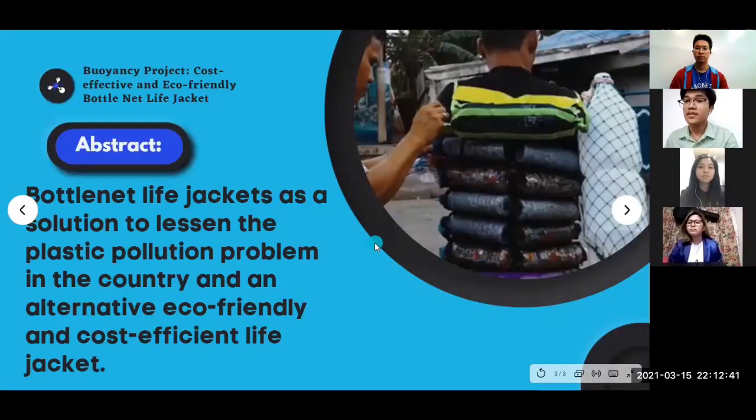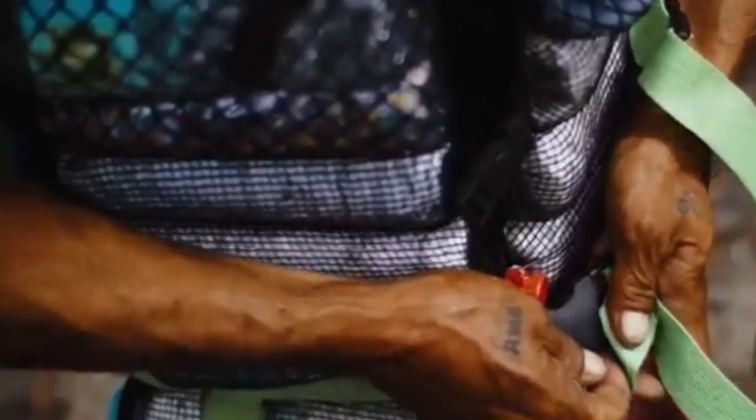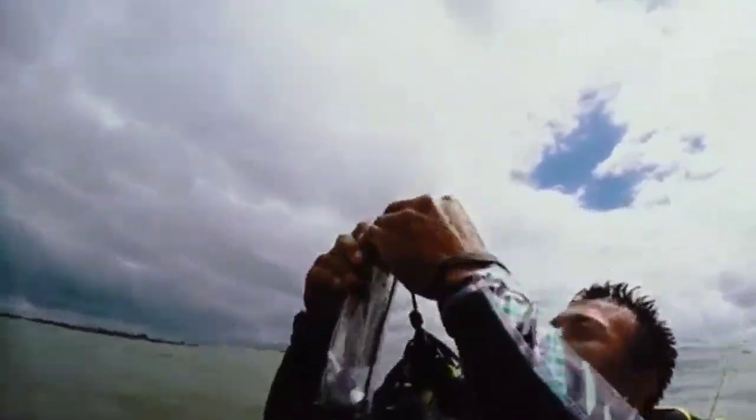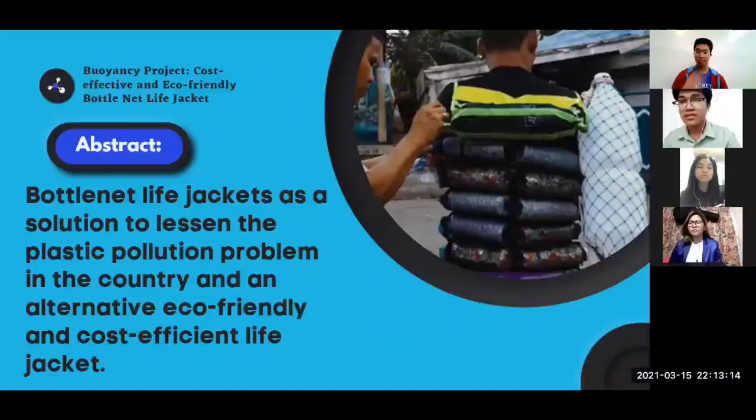The purpose of the study was to propose and promote the use of bottleneck life jackets as a solution to lessen the plastic pollution problem in the country, and as an alternative, eco-friendly, and cost-efficient life jacket. The study proved the capability of bottleneck life jackets as survival flotation equipment, which people can use, even those who are inexperienced when it comes to survival swimming methods. The bottleneck life jacket performance was above expectations. Thus, the researchers conclude that the bottleneck life jackets can be an alternative survival flotation tool which is cost-effective and environment-friendly.